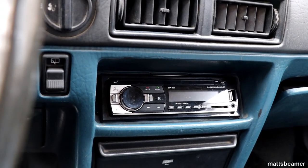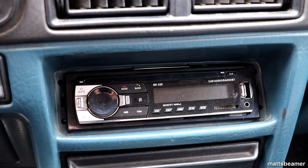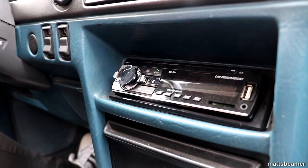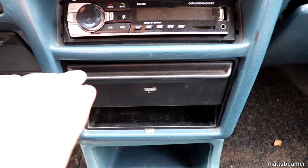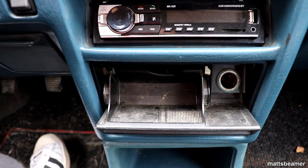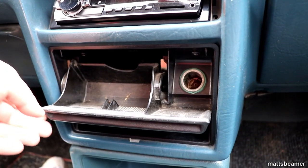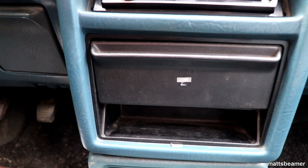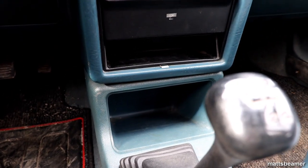Just below the air vents is the car's entertainment system. I won't go into any details, but it has a radio, a CD player, a USB, auxiliary, an SD card slot, and Bluetooth. Below the radio is something that proves it's a 1980s car, a massive ashtray, from a time when smoking was supposedly cool, back before they found out it was extremely dangerous. There is also a 12-volt power socket. Below the ashtray is a small storage slot, and if you move down even further, you have a bigger storage area.